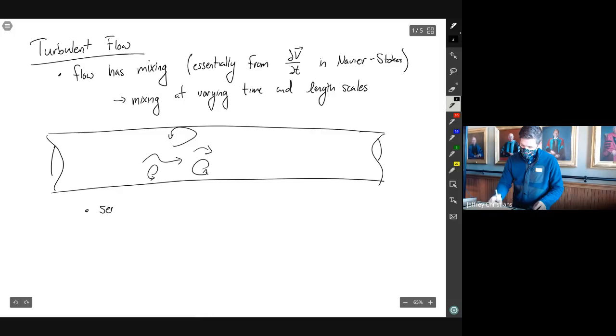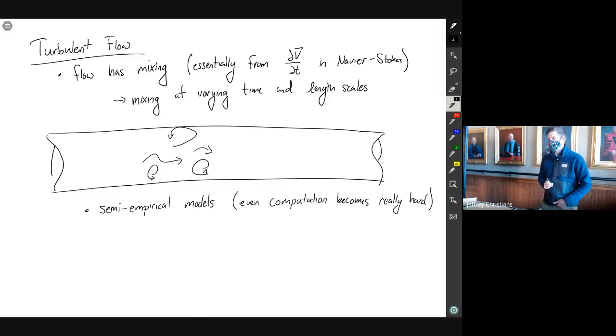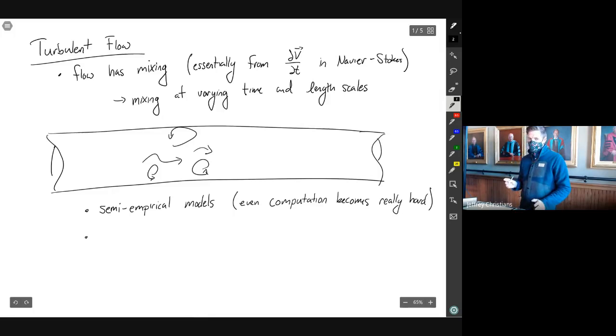This means that we need to start using semi-empirical models. So even computation becomes really hard, to where there's a lot of art in it. You have to really try to understand the system and understand your model and how you're approaching it computationally, where there's a lot of work and art that goes into even making a computational model that can accurately handle a certain situation if there's turbulence in that flow. But there are still some things that generally can help us think about it or describe it.